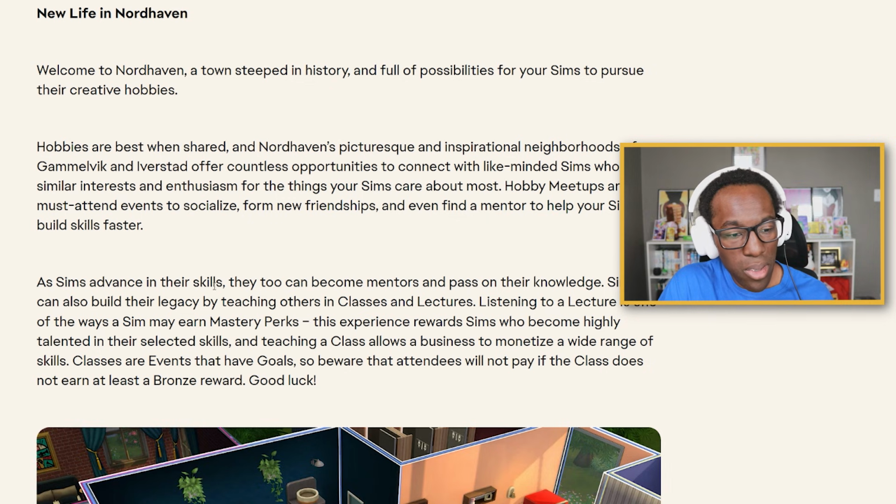As Sims advance in their skill, they too can become mentors and pass on their knowledge. Sims can also build their legacy by teaching other Sims in classes and lectures. Listening to a lecture is one of the ways a Sim may earn a mastery perk. This experience rewards Sims who become highly talented in their selected skill, and teaching a class allows a business to monetize a wide range of skills.